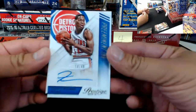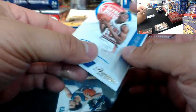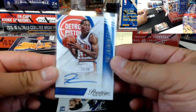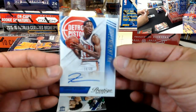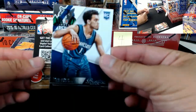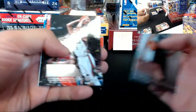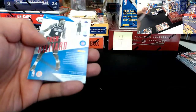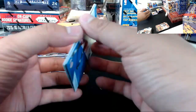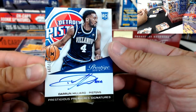What is this? Detroit Pistons, the worm, autograph, 18 of 49. Nice, Preeminent Ink for the Pistons. First auto out of Prestige. The worm. Very nice. And a Tyus Jones base rookie card. This rookie Darren Hilliard for the Detroit Pistons. Back to back. There you go. Prestigious Premier Signatures, 53 of 299, Darren Hilliard.